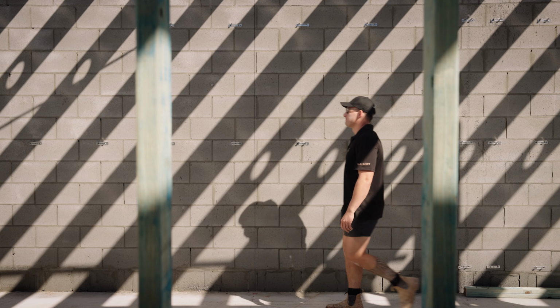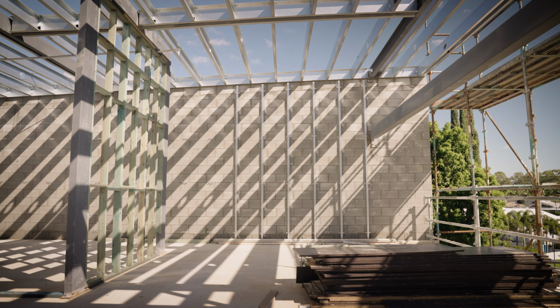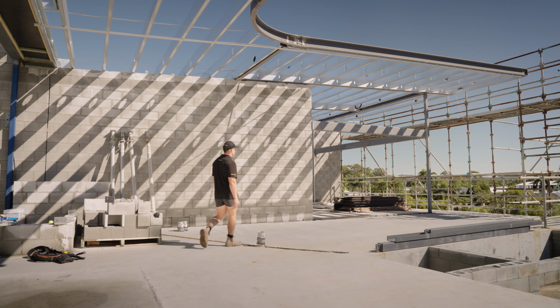Just a bit of a side update here. We have all the structural steel in with all the steel purlins, all the blockworks up, putting up frames, doing the box gutter, and we're about to start on the fascia all around the outside of the building.